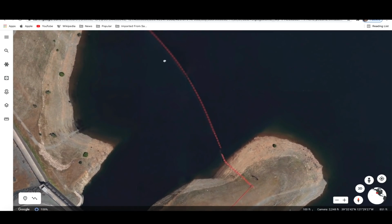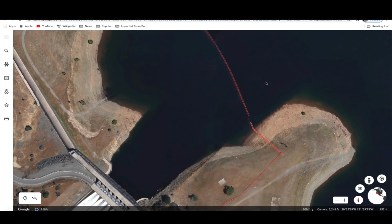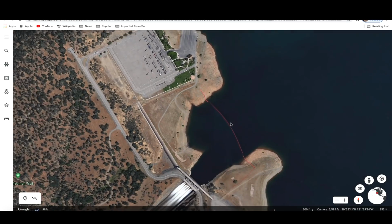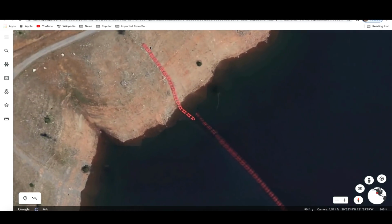See all this orange? It's a floating barricade. They don't want boats coming up this close when the water's obviously up high enough for boats. And this is a floating barricade system. Yeah, there's some over here on land, but this used to be water too.